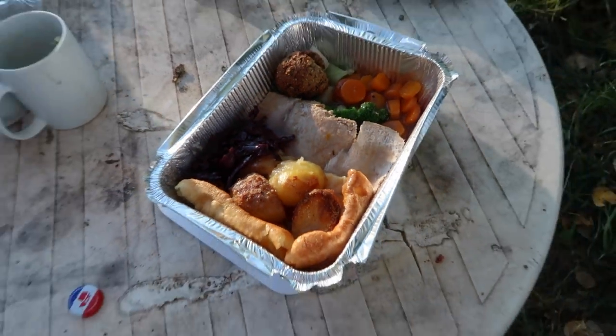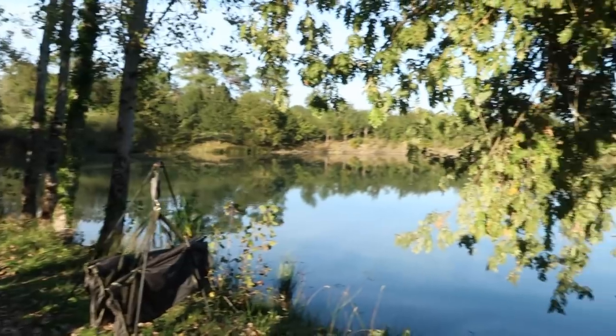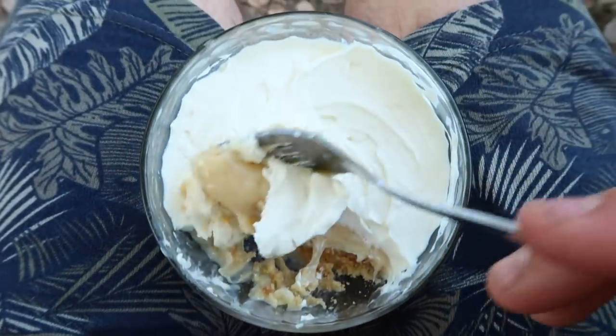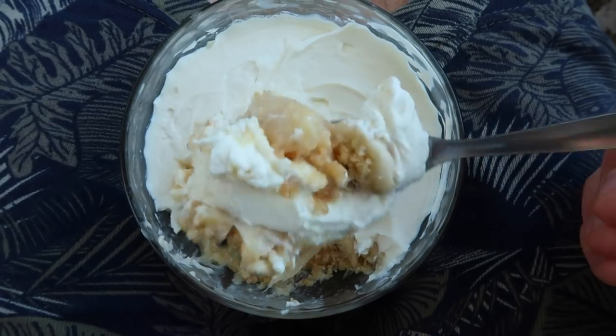I'm going to shut up now and I'm going to enjoy this. Don't get much better. Pray for a bite. Look at this. Roast dinner. And the lake behind us. Come on, the Nosser pigs. Oh, holy, lovely, jubbly.